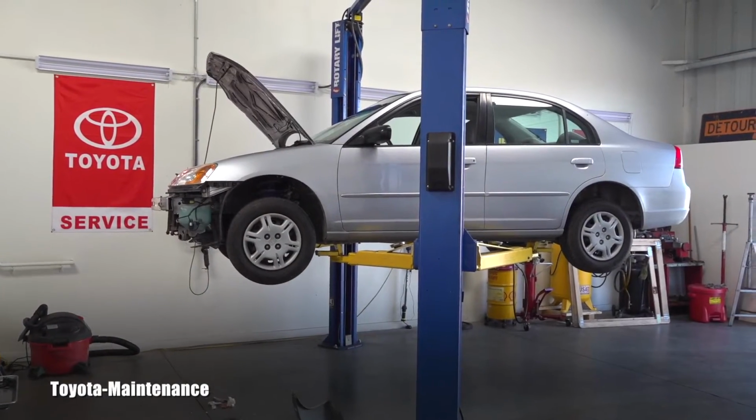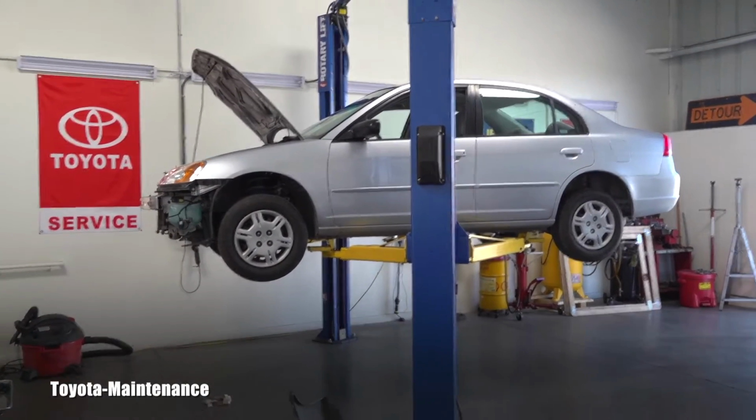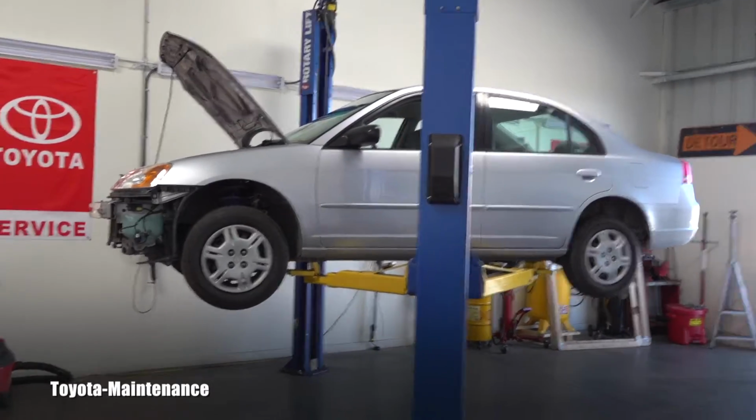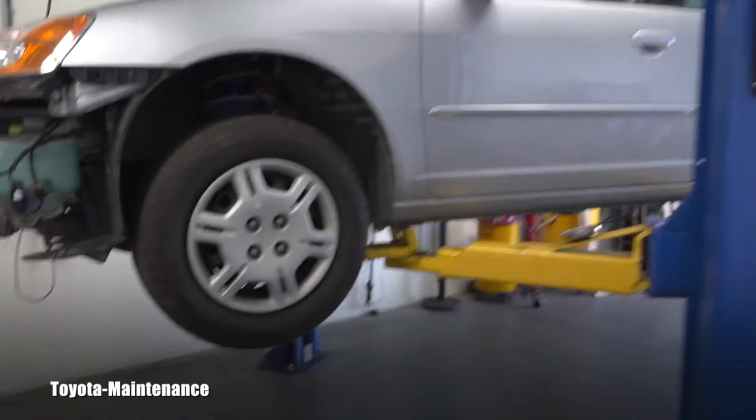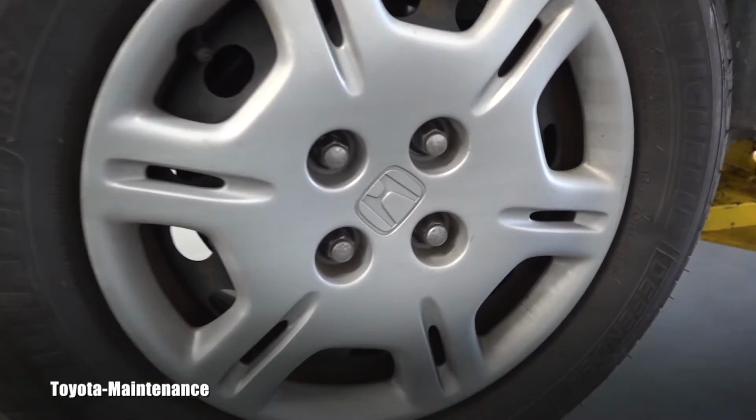And some of you immediately said, hey, what is that? Is it a Corolla? Well, it doesn't look really right. This is a Toyota channel. It doesn't look like a Corolla. Well, look what it is. It's a Honda. So I have two things to discuss on this car, on this case.